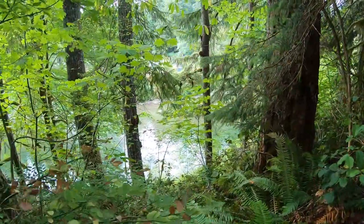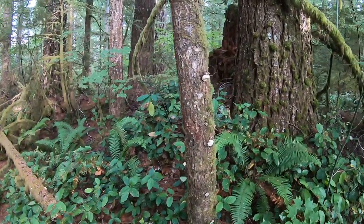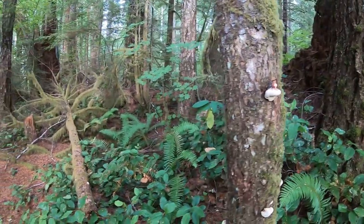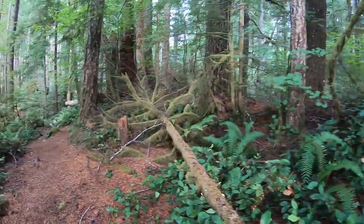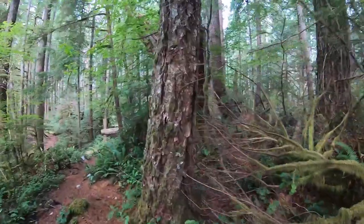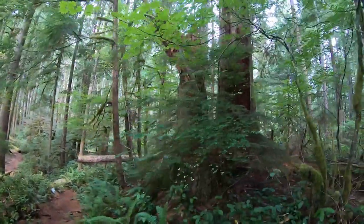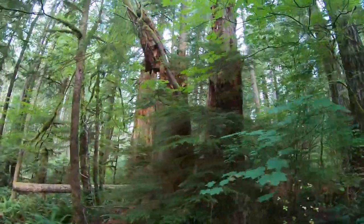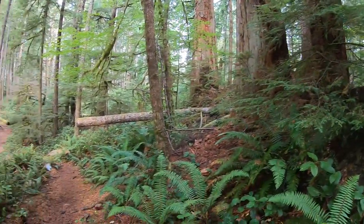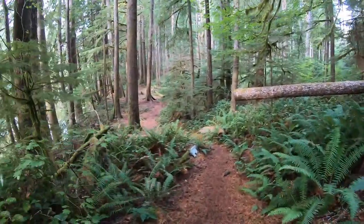There's the river. Some mushrooms. The ferns and the moss. And there's some huge trees. Used to be trees. Wow. Amazing, and so beautiful.